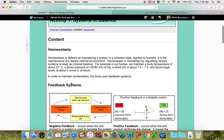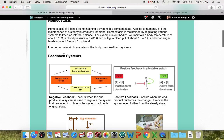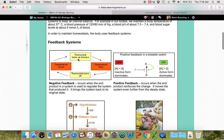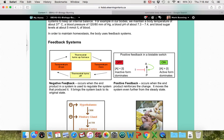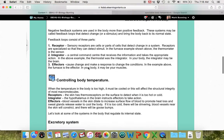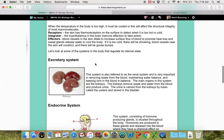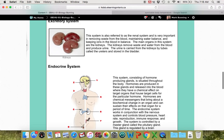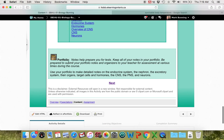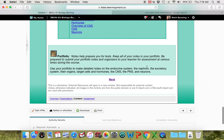Now, I'm going to give you a lecture on our different feedback systems. So this is just giving you background information on how exactly homeostasis works. If you have to adjust your body temperature, there are 2 ways that we can do it, either a negative feedback or a positive feedback. So I'd like you to go through that. It gives you some examples. Okay, it also goes over the different systems that we're going to cover, the endocrine and the nervous system. And then I'd like you to make sure that you go down here and make small notes on these things. Okay? Then you're going to go to your next one.